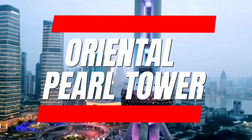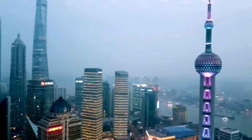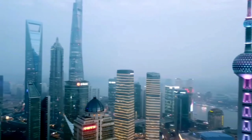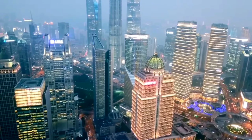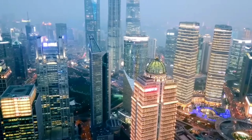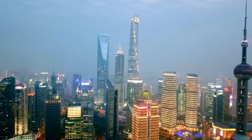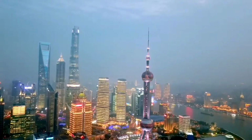Shanghai Oriental Pearl Tower is located in Pudong Park in Shanghai's Lujiazui, Pudong New Area. It is surrounded by the Yangpu Bridge in the northeast and the Nanpu Bridge in the southwest, creating the image of twin dragons playing with pearls. The entire image is a photographic gem that captivates the imagination and draws hundreds of visitors year after year.